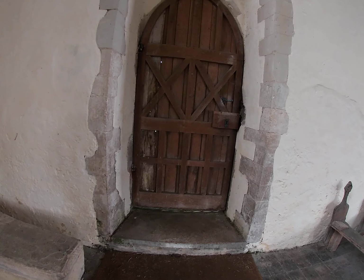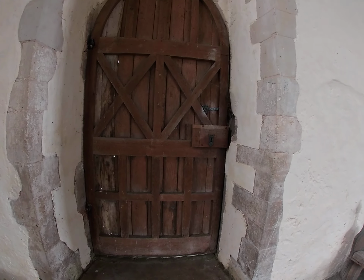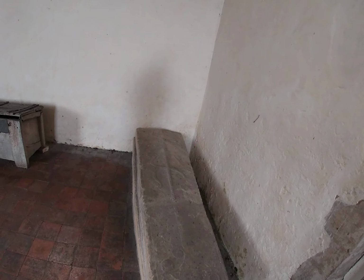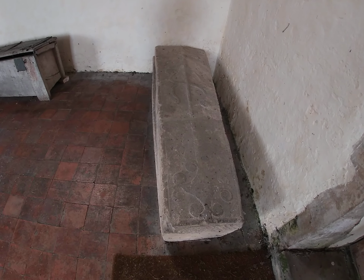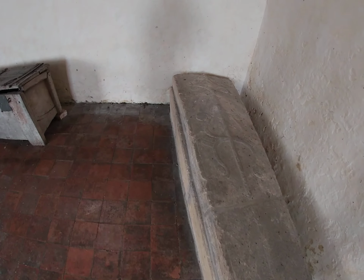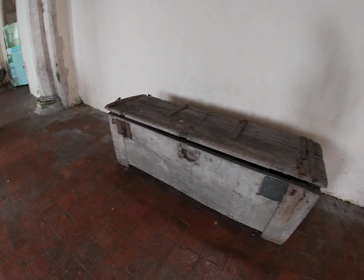So this is the entry door, and as we leave, if I remember, I'll show you what the outside of the door looks like. This is rather cool. But we have various things inside the church. As I say, it's 14th century. We have a rather old, I think possibly Saxon in origin, coffin. Big old oak chest.